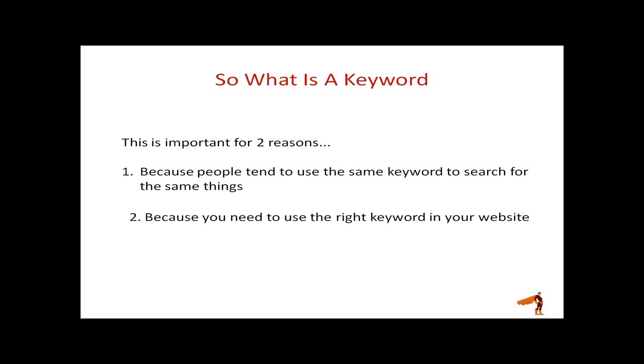The second reason is because you need to use the right keyword in your website. Say, for example, you're a dentist and you build a great website that targets the keyword dental bleaching. Yet, it turns out that most people are using the keyword teeth whitening to find your particular service on the internet. Which do you think would serve your dental practice better? Well, it's the second one, of course, the one that most people are using. That's why finding and choosing the right keyword is critical for your website success.